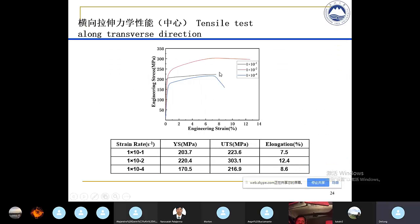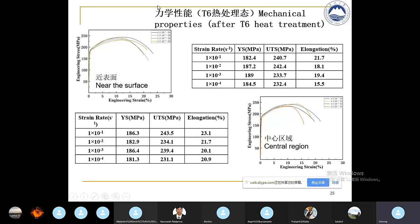So anyhow, along the transverse direction, the material still has the same strength. This is the material after T6 heat treatment. The strength is still the same. The ductility is decreased, but it still has a substantial amount of ductility. And this one compares the material property near the surface and in the center region. The strength does not change much, it's similar. Just the ductility at the surface is a bit higher than the central region, but not too much higher.